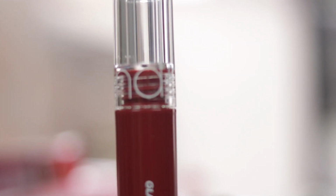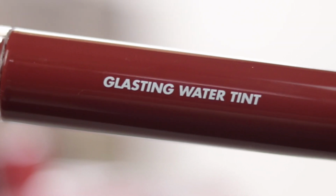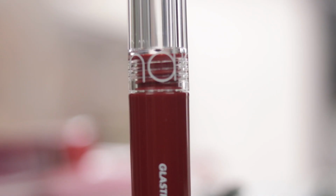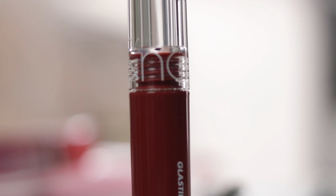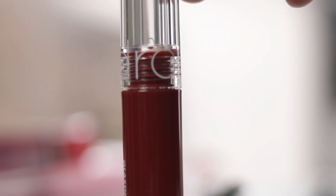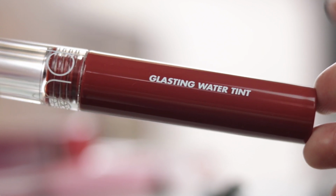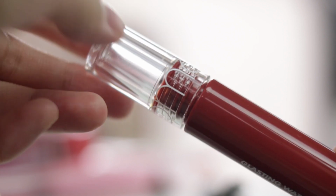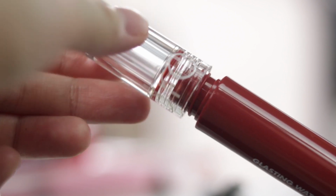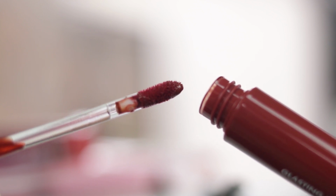Last but definitely not the least, we have Rom&nd Glasting Water Tint. Now this one I'd say is more of an actual lip tint, except it has a very glossy finish. If you're not really a fan of the typical feel of a lip gloss, but still want to get that glossy effect, I think this is a really good product to achieve that. Although the shine doesn't really last as long as an actual lip gloss, reapplication is always an option.